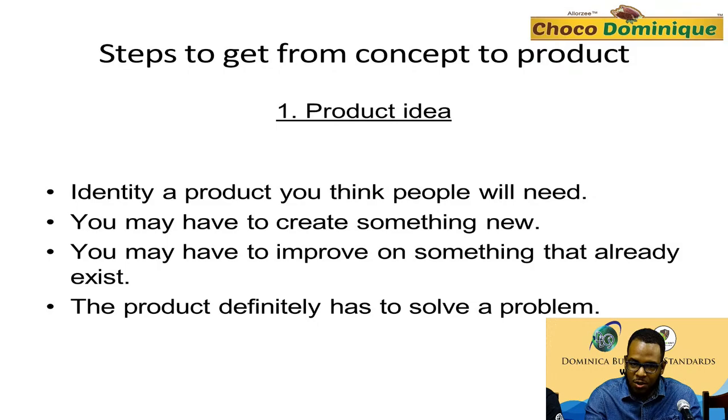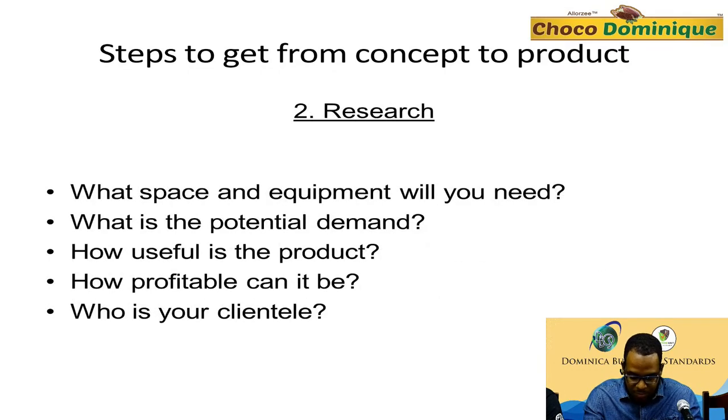And after you have your idea, you go into step two, which should basically be to research that product. So before you spend any money on making that product, you want to really ask around and find out whether it's something that people will need. Through that research, you'd find out what equipment you will need. You do some market research on the potential demand of the product. You really want to know, is the product really useful? Will it be profitable? And just find out who your clientele will be. That will give you a general idea as to whether you really want to go into the manufacturing of that product.